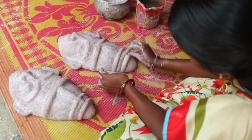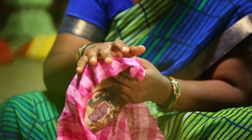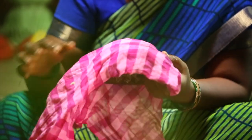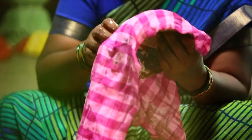The smoothing is not over yet. A thin cotton fabric is stuck evenly on this surface and a paste of glue, rice powder and dolomite powder is applied on both the sides.